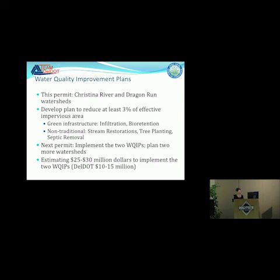This permit, we just have to plan for that, and then the next permit, we're going to have to actually construct all those projects to treat that acreage. Plus, we're anticipating that we'll also have to plan for 2 more watersheds. We're estimating that to implement these current 2 watersheds, the Christina and Dragon Run, it's going to cost in total $25 to $30 million, and DelDOT's portion of that is going to be $10 to $15 million.